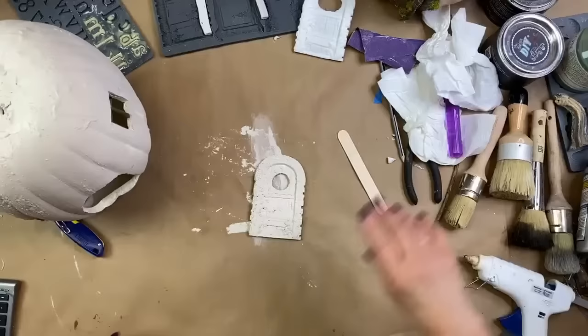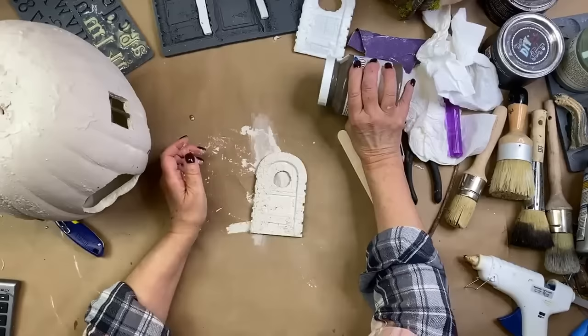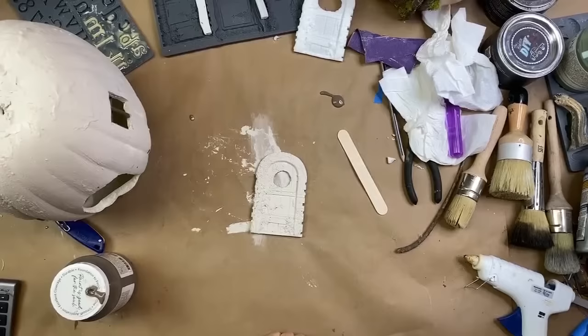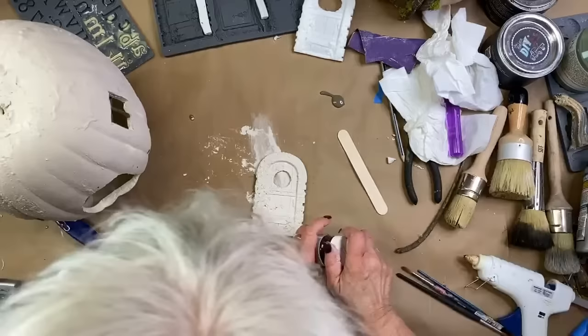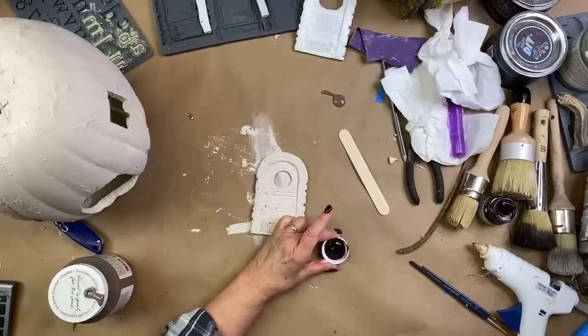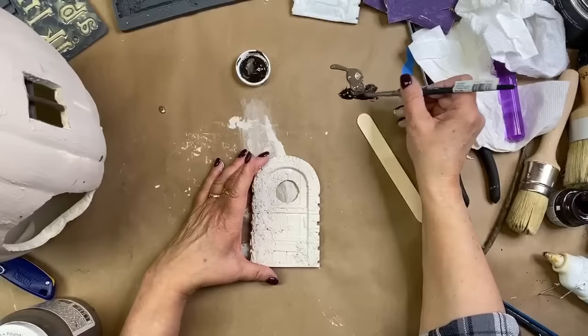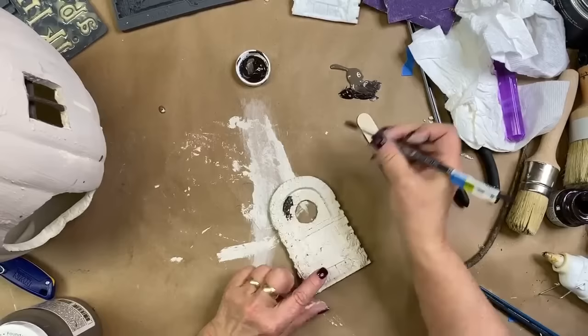All right, I'm going to take a little bit of Woodwick paint. Let's get this door finished so that we can get that on here. This is called Woodwick. And I'm going to grab also a little bit of chocolate paint. Both of these are Fusion. And again, you can just paint these however you want. I just like that mix here. So I'm going to paint the entire door with that mix of Woodwick and chocolate.